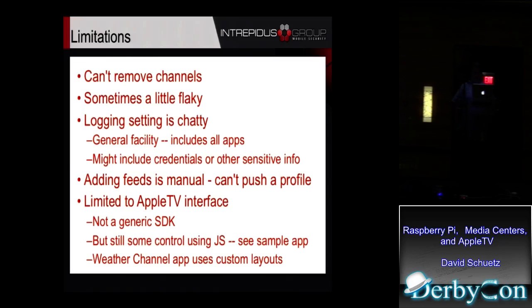Adding feeds, as far as I've been able to tell, is manual. You have to do what you just saw me do there. You can't put it in a profile and push it out. And it's a very limited Apple TV interface. It's not, as I said, a generic binary software development kit. But you still get some fair control over the screen using JavaScript. The Weather Channel app that came out in August, I think it was, uses an awful lot of custom layout to do all kinds of things on the screen, and it looks kind of neat. So there are certainly ways you can get around some of that. But for example, I don't think you'll ever get a web browser on here.